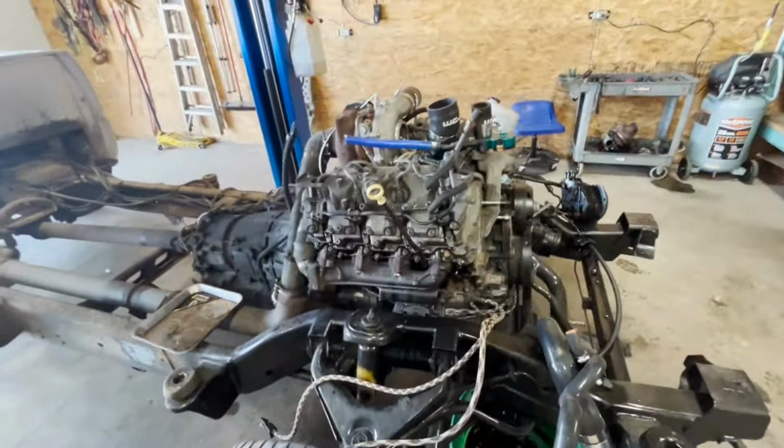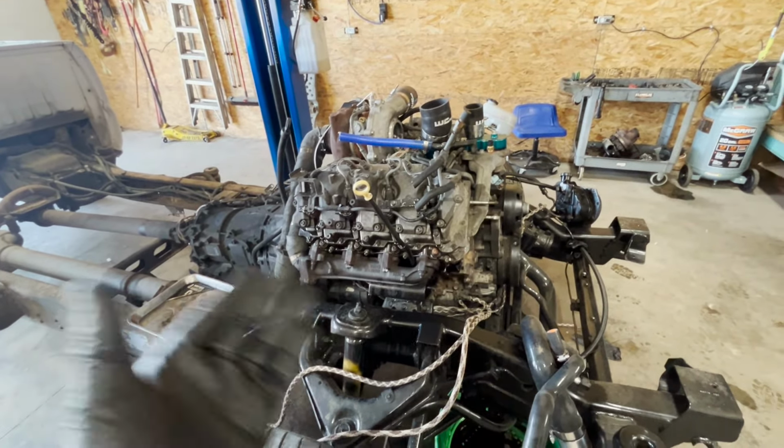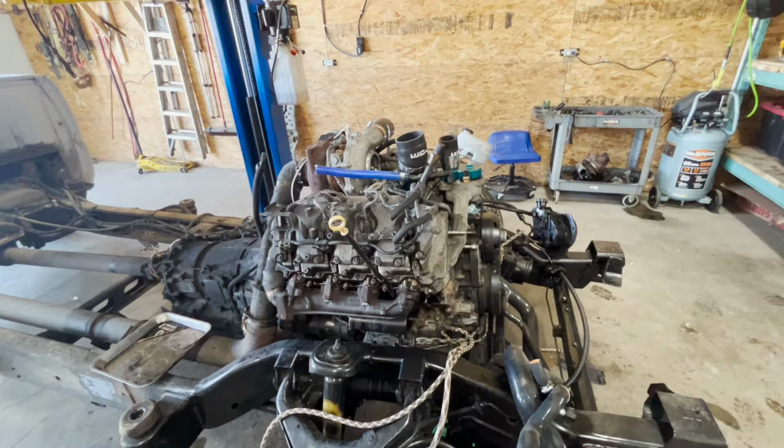Gonna do some more videos on it as soon as we can, but pretty much, yeah, let me tear this thing down. Let's see if we can find something wrong with these head gaskets. And if we do, cool. If we don't, then we'll have to send the heads off and get them checked.